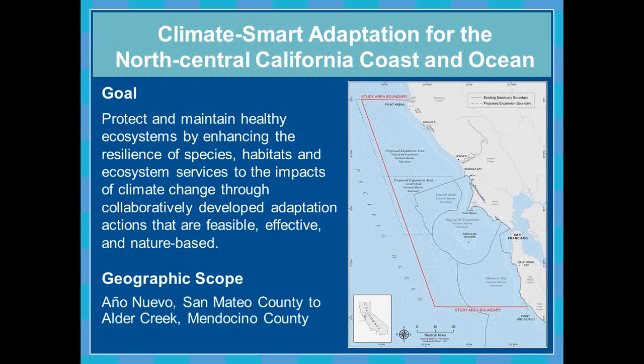And so the scope of the project is not just restricted to the current boundaries of Gulf of the Farallones National Marine Sanctuary. The scope of the project expands up to cover all of that proposed expansion area for both Gulf of the Farallones and Cordell Bank National Marine Sanctuaries, as well as the northern portion of Monterey Bay National Marine Sanctuary, which is managed by Gulf of the Farallones.